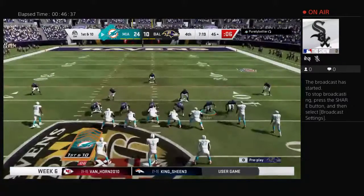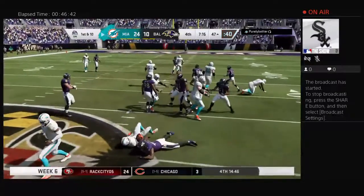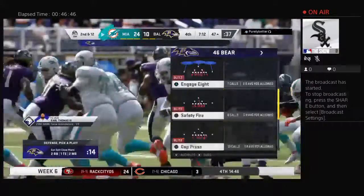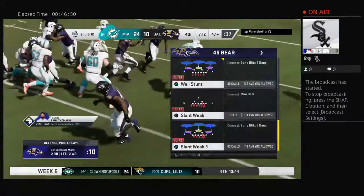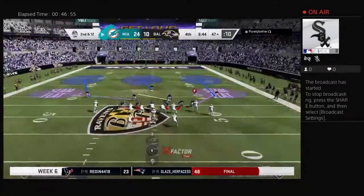Here's 1st and 10. They'll run with Sanders. And I think this defense knew what was coming as he is smothered behind the line. It's a loss of 2 there, bringing up 2nd down. Brings up 2nd and 12 at the Ravens' 47-yard line.